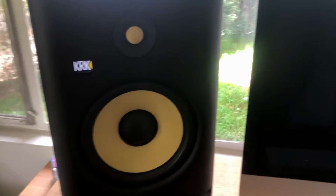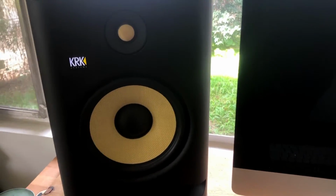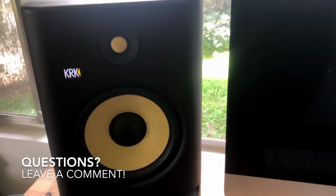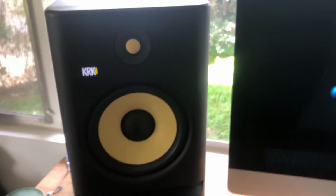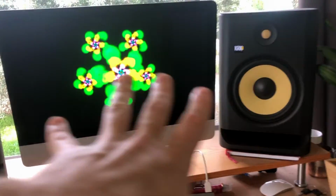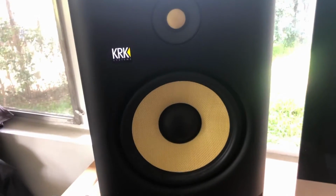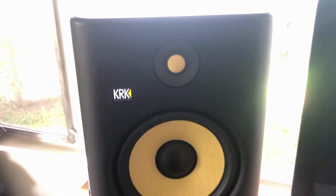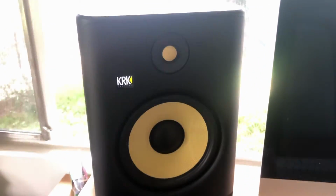That way your head forms the point of an equilateral triangle between the 2 monitor enclosures. The optimal listening position is typically referred to as the sweet spot, which is right here. So these have the sweet spot. If I were to sit right here and listen to them, I would be in the near field monitor sweet spot.